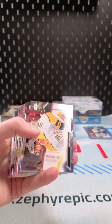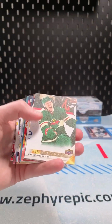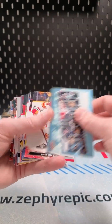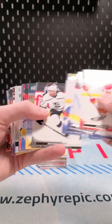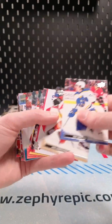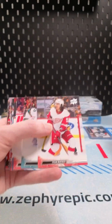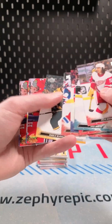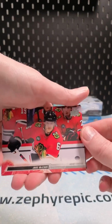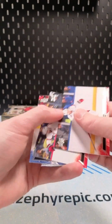Samorukov for the Oilers. Joel Eriksson Ek for the Wild. Welcome to Columbus for the, obviously, Columbus Blue Jackets. Jordan Spence. Sam Poulin. Remember when he had a bit of a spike at one point? I feel like we got a French. Yeah, Jake McCabe for Chicago. Yeah, the bobblehead one. Those were my favorite.